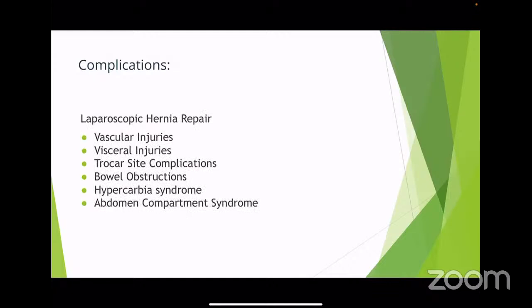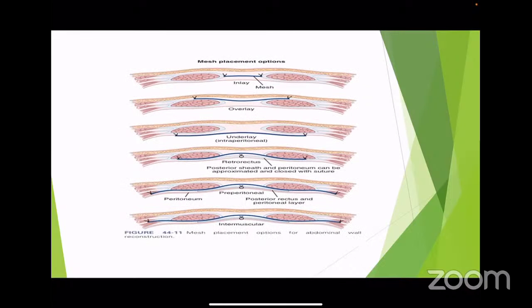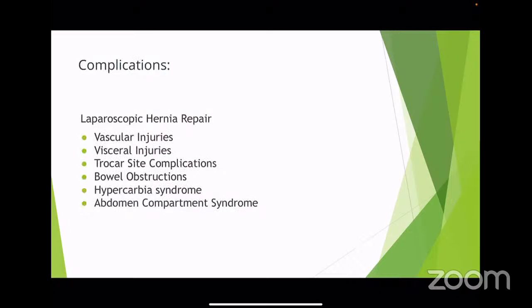Laparoscopic hernia repair complications in general are the same as I said before. Vascular injury, visceral injury, and trocar site complications: if you have not closed the port site properly, it can cause an incisional hernia later on. Bowel obstruction, hypercarbia and abdominal compartment syndrome can also occur. So this was all about groin hernia repair with laparoscopy.